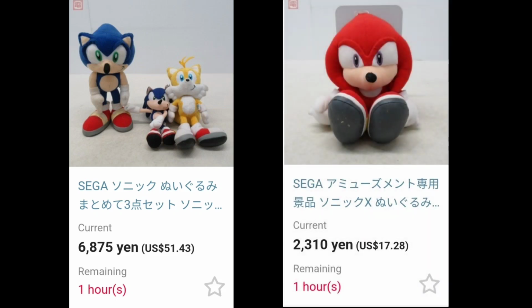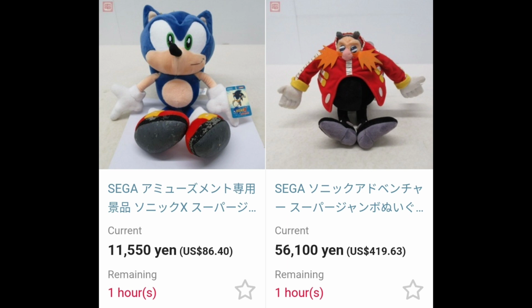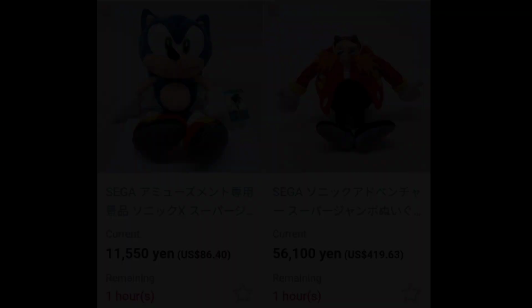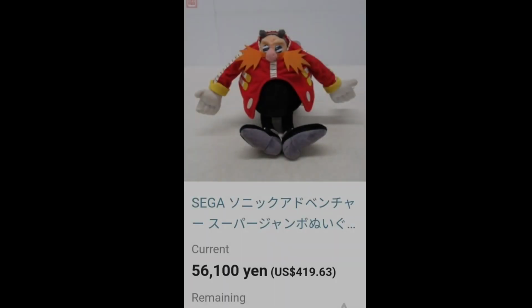The day after most of those incredible listings went up, a few more listings went up from the same seller. Most were from Sonic X, but one plush stood out above the rest. That's right, this seller had listed SA1 Eggman. Now, this was the first time I personally had seen SA1 Eggman listed ever, but I later learned from a friend that he has popped up a few times, but comparative to other plushes, yeah, this was a very, very, very surprising listing.